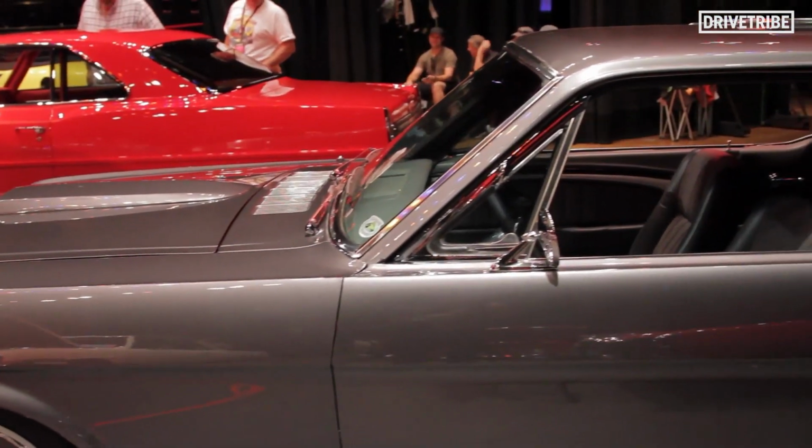You just keep on working on it. There's always something. It never ends. Well, there you go. That's another cool car right here at the Grand Marshals Award Car Show.